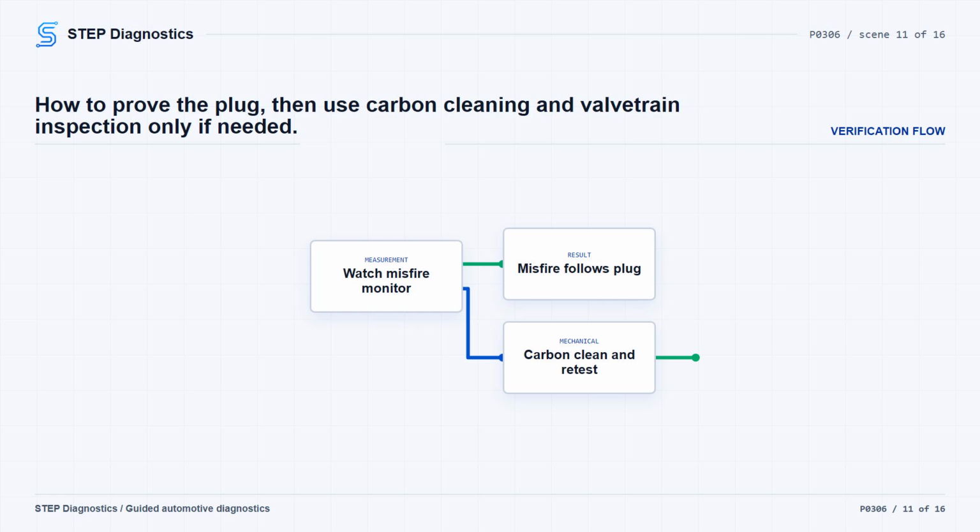If the misfire moves with the plug, replace the spark plug. If the plug was replaced and the misfire is gone, that completes that repair path. Then verify. If the misfire does not move and does not go away, clean carbon from the valvetrain and combustion chambers using MOPR combustion cleaner.